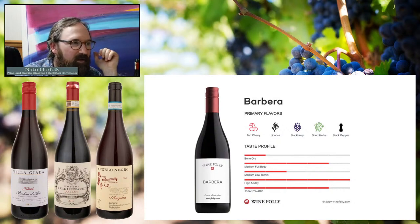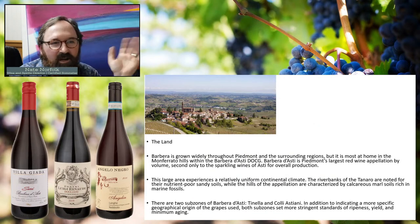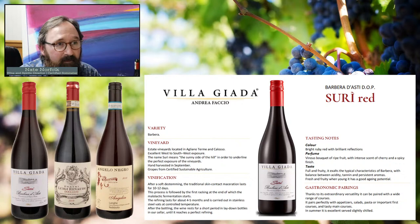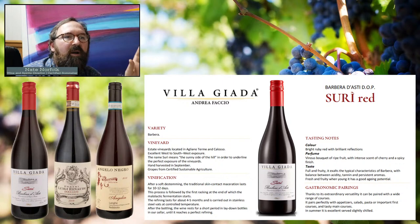Okay. Perfect. So we talked about Barbera. I kind of hit that, right? We talked about the differentiation between these areas. This is the producer, Villa Giada. The actual winemaker's name is Andrea Faccio. He makes a host of other wines. He actually makes four or five different Barberas.